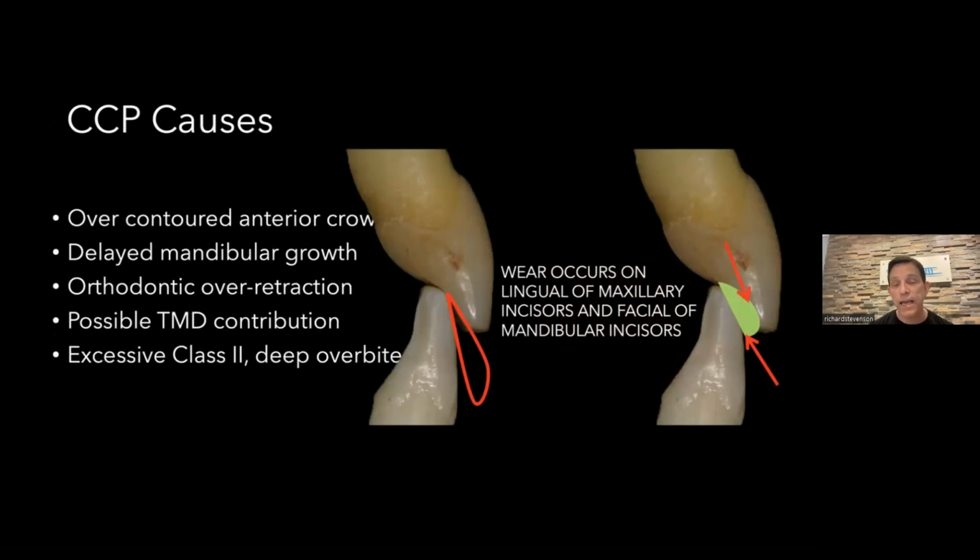So it doesn't take that much. It's amazing what just a small amount of space will afford you in getting the kind of clearance that the patient needs while they're chewing. So it's not their MIP position, okay? It's not the contact position, and it's not protrusive either. It's the way the patient chews.